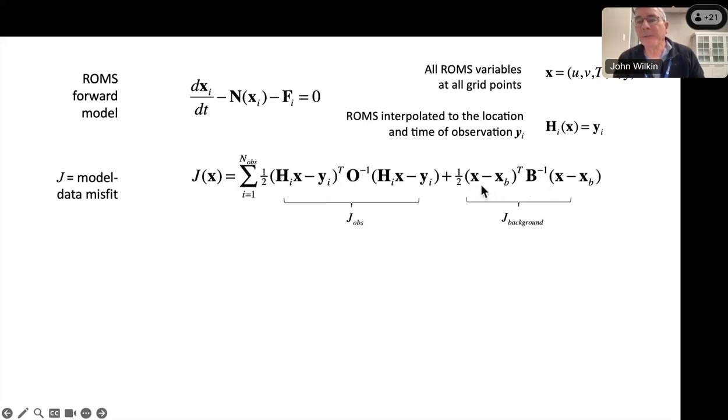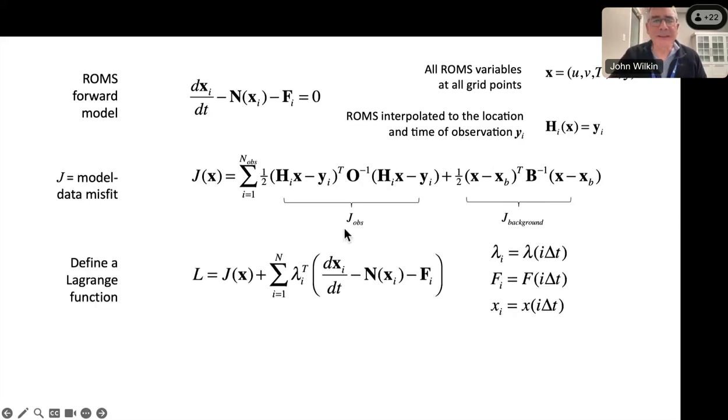I've also got a background term here. So when I make my analysis, I don't want it to be too different from the original background. So I'm not going to make dramatic changes. Why not? It might be that the observations actually are not that skillful, or they might have a large error in them. So I don't want to completely throw away the background. Plus, it's the background that carries the memory of all the previous observations that I've assimilated. So there's always a sort of weighted least squares problem as I'm trading off the value of these two terms. So how do I minimize it?